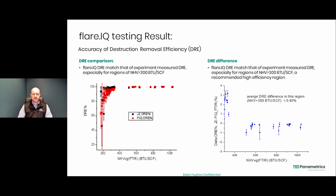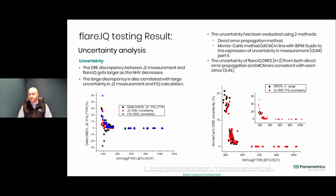Now, let's go ahead and take a deeper dive into the analysis of uncertainties involved. From reviewing the uncertainty analysis, we can see very clearly the DRE discrepancy between the extractive sampling and flare.IQ gets larger as net heating value decreases based on the plot on the left. There's a strong correlation between DRE uncertainties of both the extractive and the flare.IQ measurements here, largely correlated with a large uncertainty in the empirical measurement, such as keeping the flame stable and lit, as well as the flare.IQ calculation, which can be seen with the steep portion of the curve.